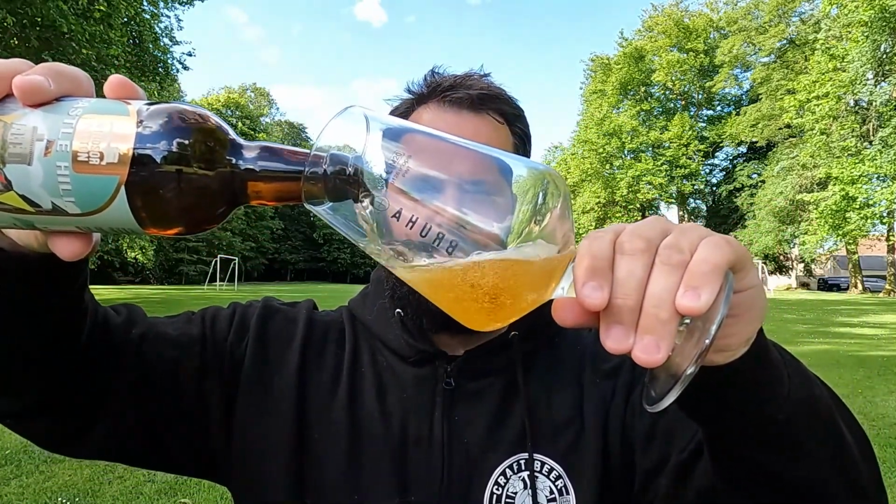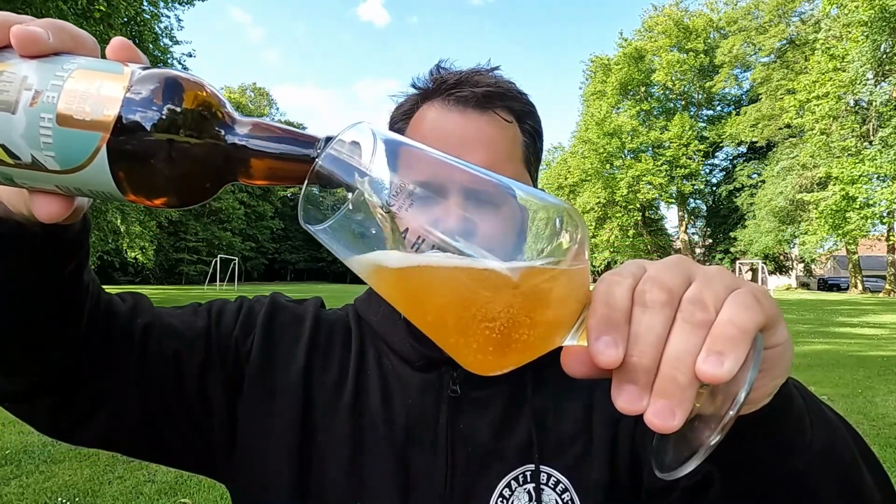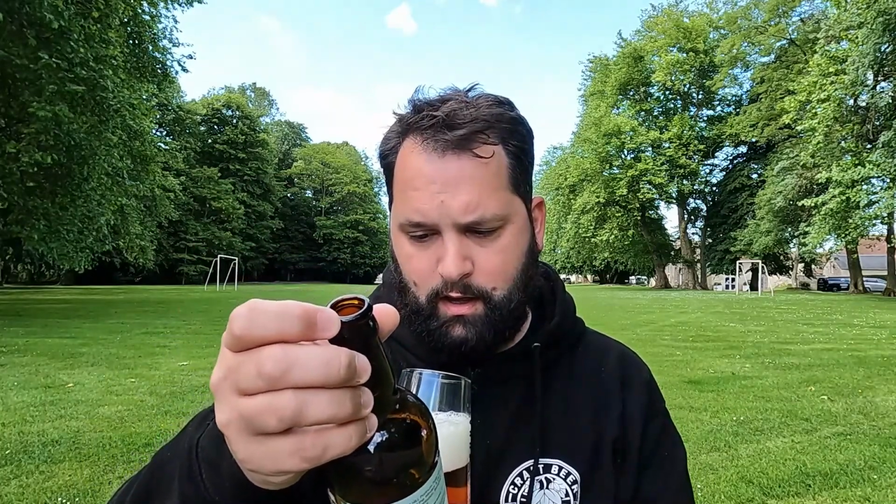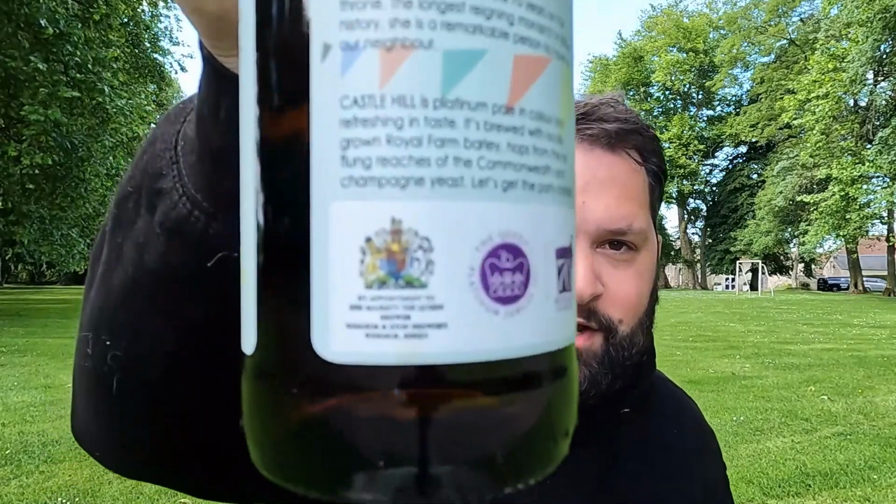Well then, what makes this beer so royal? Well, apart from it being from Windsor and Eton Brewery, there's a car coming down, he's going to think, what the hell are you doing, Mark? Apart from it coming from Windsor and Eton Brewery, this beer is made from malt from the Royal Farms. Made from locally grown Royal Farm barley, there you go. Hops from the far-flung reach of the Commonwealth, and champagne yeast, and it also has the royal mark.